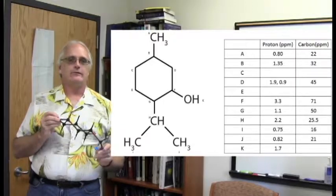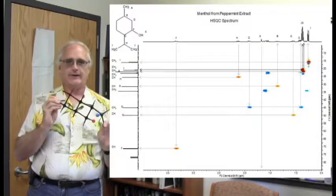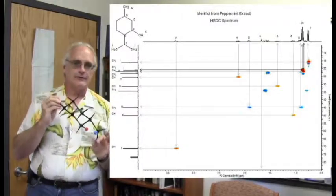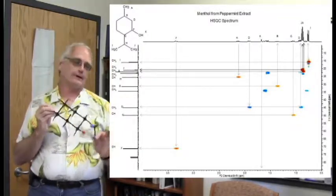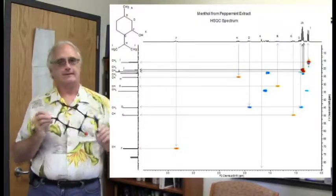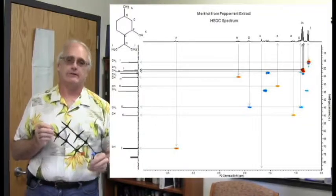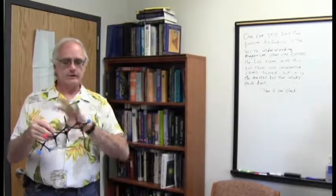Interesting, if you go to the HSQC and look at these two, if this one is at 0.8 and that one is at 0.82, look at the corresponding carbons. The slightly upfield one has the carbon that is slightly downfield. I assigned this one to the carbon at 22 ppm, this one to the carbon at 21 ppm. Slight reversal between the upfield nature in the proton spectrum versus the carbon spectrum. It's not unheard of. It happens fairly commonly, but it's interesting, and the HSQC reveals that very nicely. So we're almost there. Almost have the whole thing characterized.